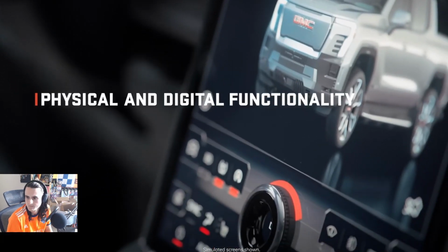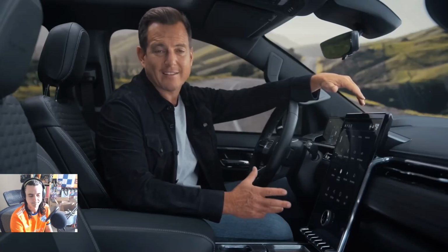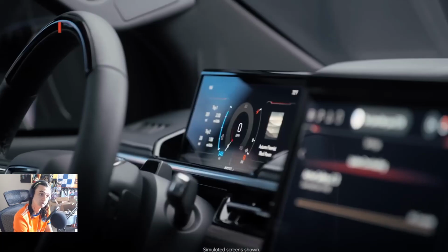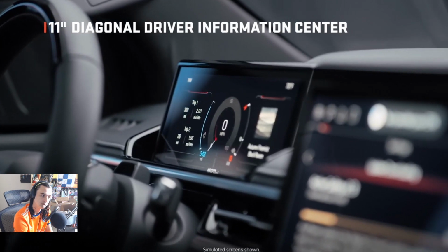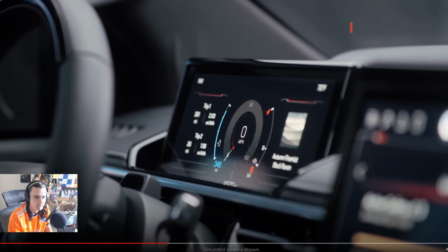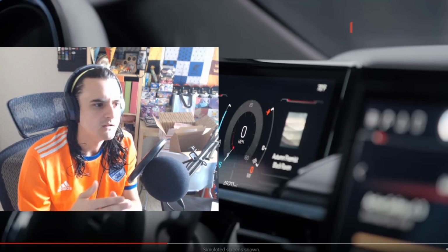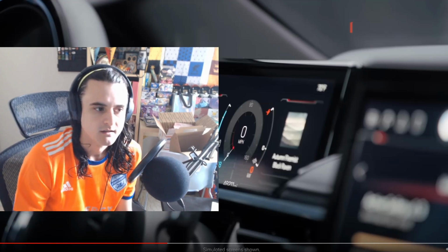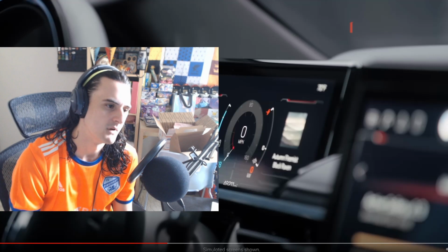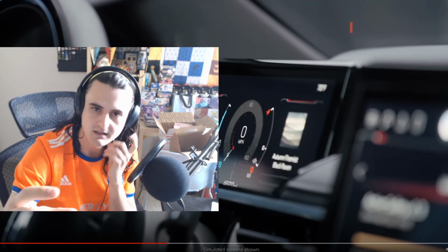The blending of physical and digital is a particularly nice touch. Drivers are going to be thrilled with the level of access they have to critical information. A 14-inch diagonal multicolor head-up display and an 11-inch diagonal reconfigurable driver information center give you excellent command and control. Very cool that they have both, but something Larry Lynch pointed out is I feel like a lot of that info could be redundant. Like maybe they're putting turn-by-turn directions on the heads-up display, and they're putting your speed on that 11-inch screen. So interesting to see what they could show you on one that you can't see on the other.